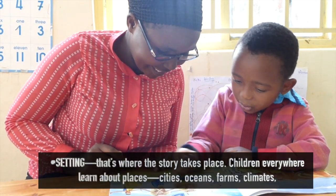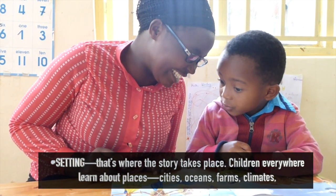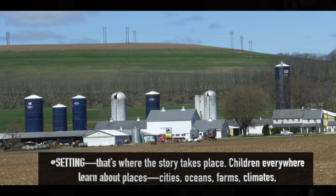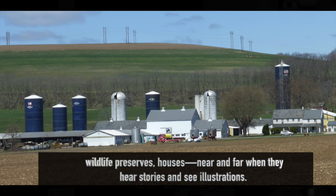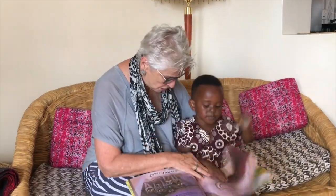Setting. That's where the story takes place. Children everywhere learn about places, cities, oceans, farms, climates, wildlife preserves, houses, near and far when they hear stories and see illustrations.